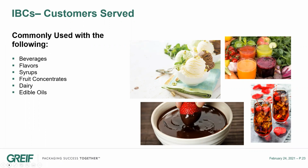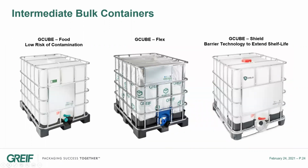Which types of IBCs do we have? We have many. For example, we have the dedicated blow molded IBC for the food industry, our GCUBE Food, where every single detail is studied and comes from customer feedback, and basically we have achieved one of the best conditions for guaranteeing zero risk, or the minimum risk, of potential contamination to the filled product.